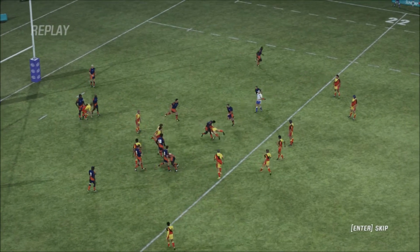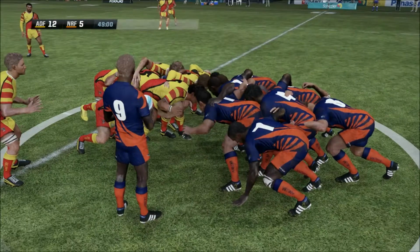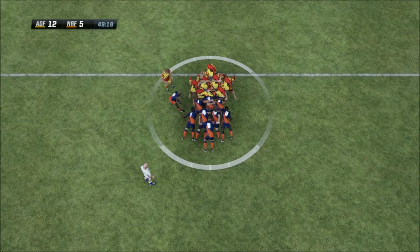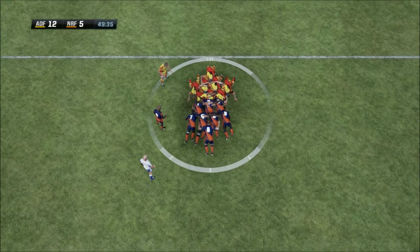And we'll just have a look at this. He just couldn't control the ball. He'll be disappointed with that. Pause. Hengay. Fed now by the number 9. And a good battle going on here.